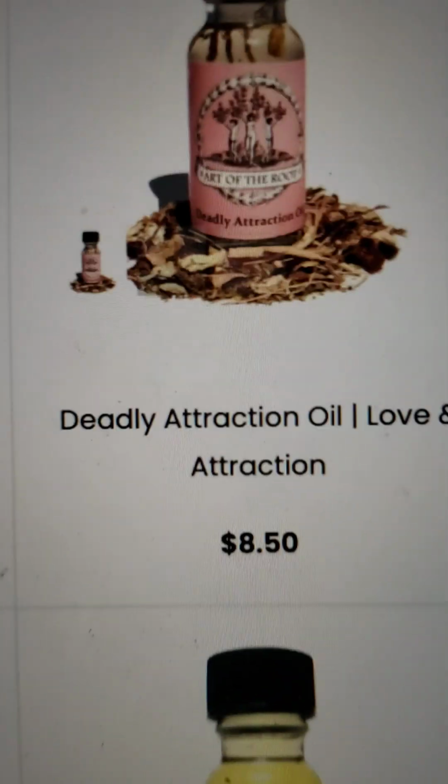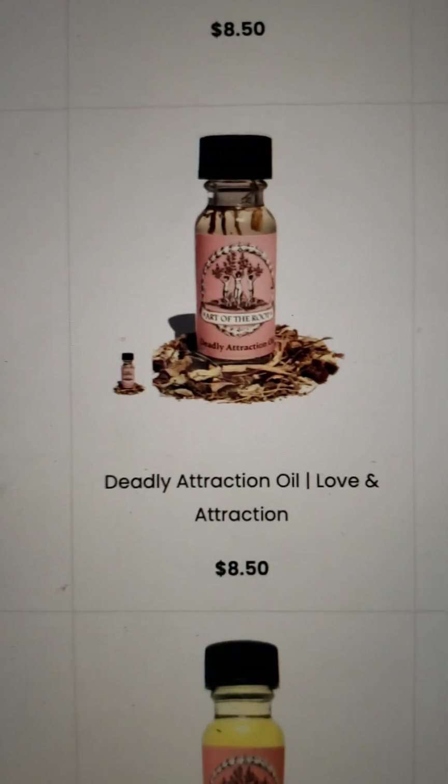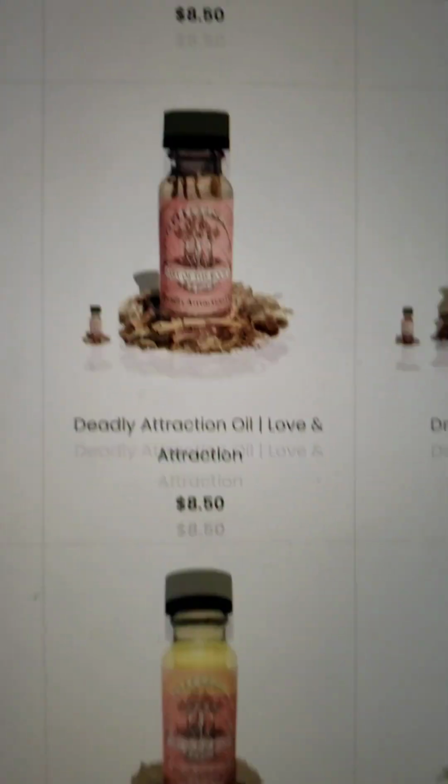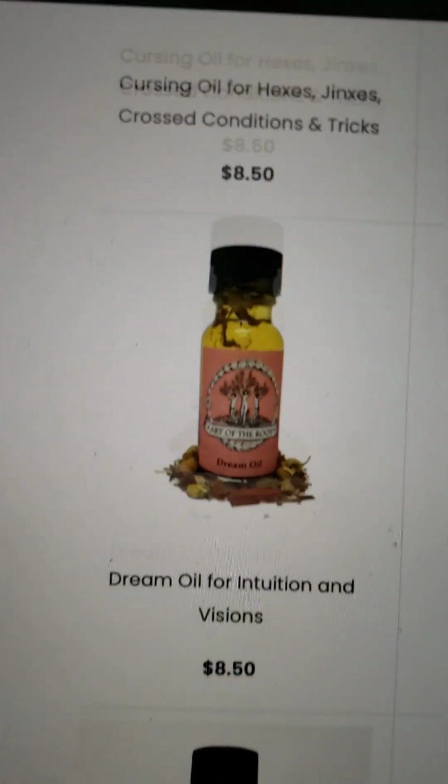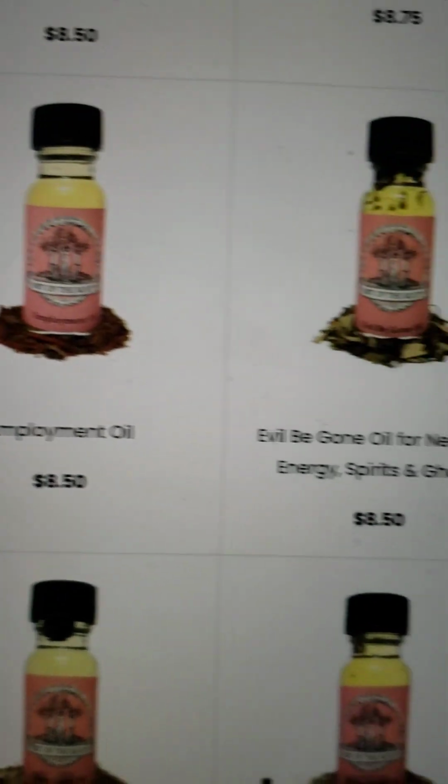That's my girl. Just had to show her one more time. Okay. I spoke about dragon's blood oil. I believe I did. Now the dream oil, no, I don't have. I don't have the earth or the employment.